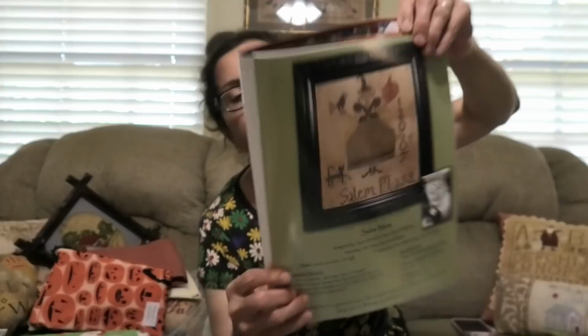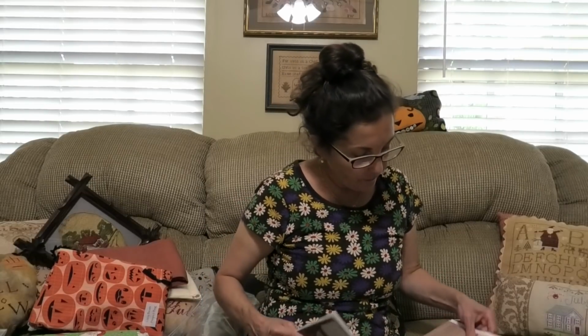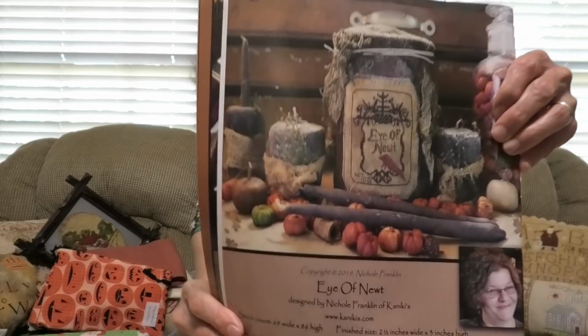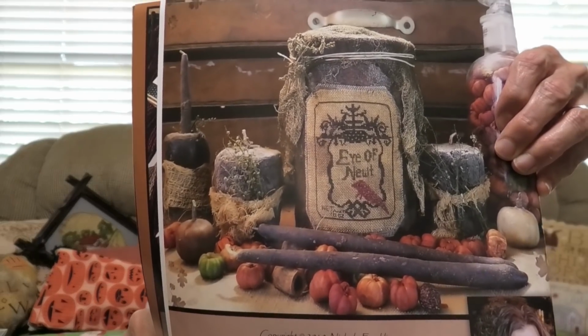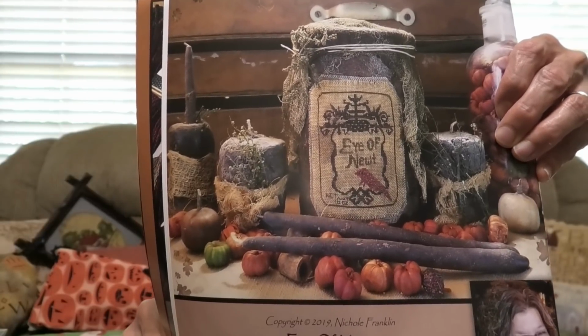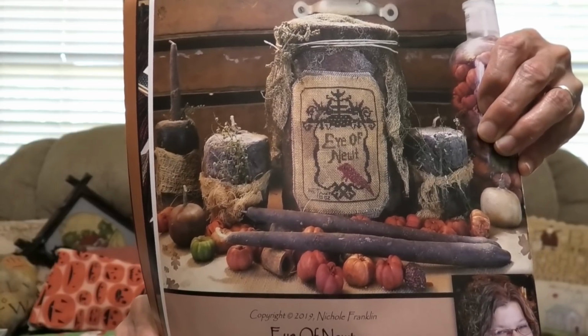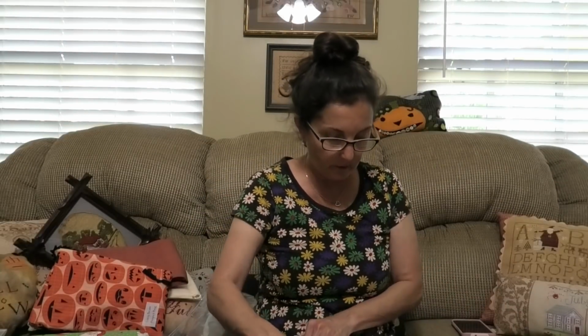Isn't that pretty? This is Eye of Newt by Nicole Franklin of Kinnickies. Eye of Newt. And she does it on Smashing Jack linen by Dames of the Needle. She used to make her own linen, but she doesn't anymore. Or she hasn't in a while.